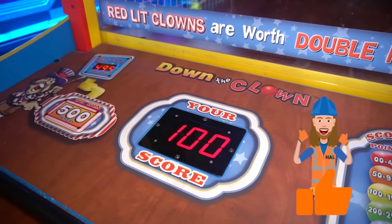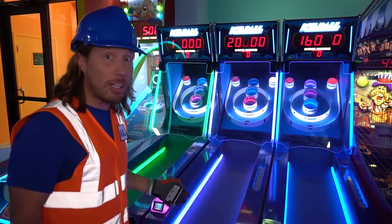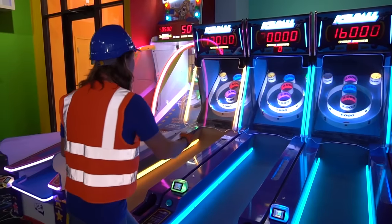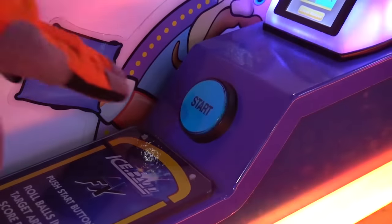Got 100 points. That's totally awesome. Oh wow, look, it's skee ball. It's one of the classic arcade games that everybody likes to play. All you gotta do is roll a ball up there and get in one of the holes. If you get in one of those teeny tiny holes, you get 10,000 points.